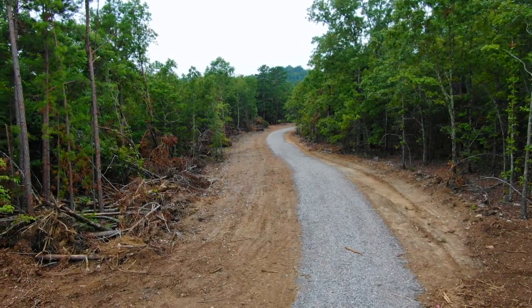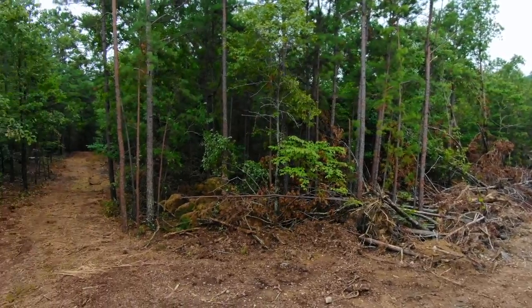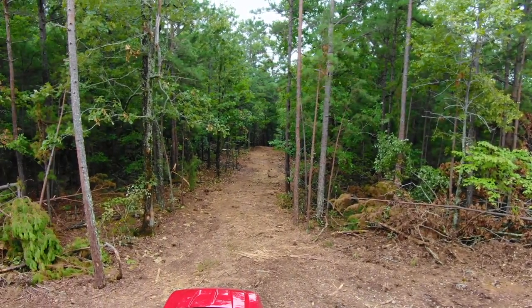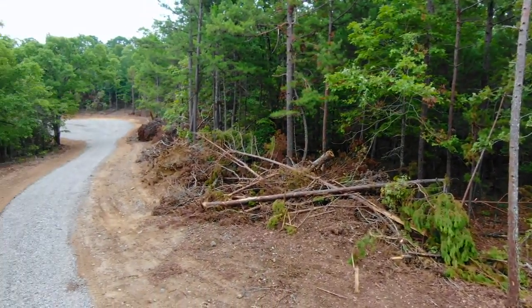All right, we are taking a look at a huge tract of wooded property, 53.85 acres in northern Fulton County, Arkansas, at the White Ranch Project. This is Tract 19. It's the biggest tract here.